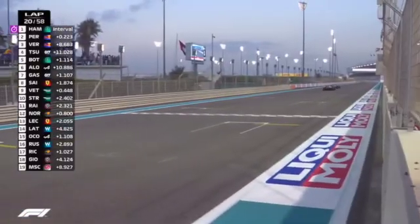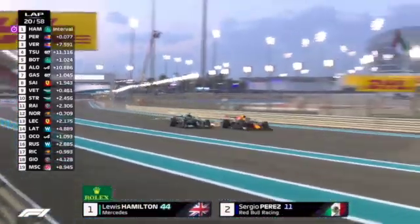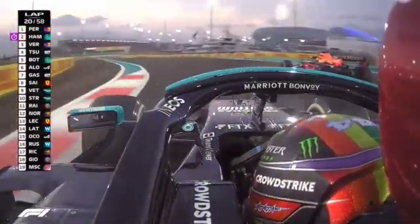Perez could do, or was it? Perez with DRS is coming back into turn 9. Can Perez make it into turn 9? He saved up a bit of energy from that battery store, and with a bit of DRS possibly as well, has blasted past Lewis Hamilton.